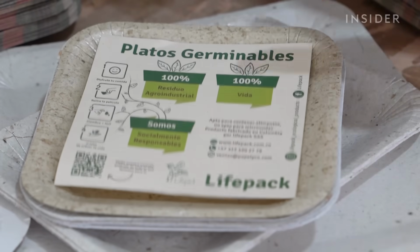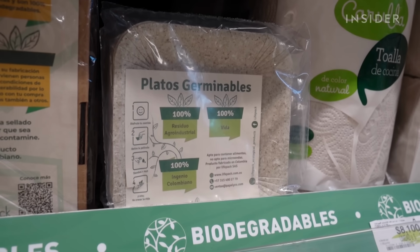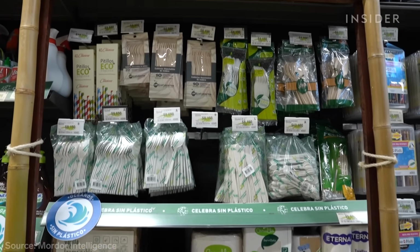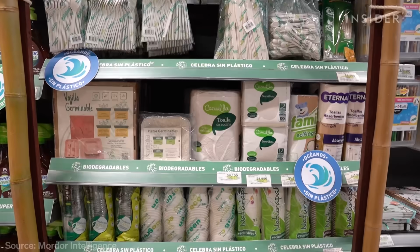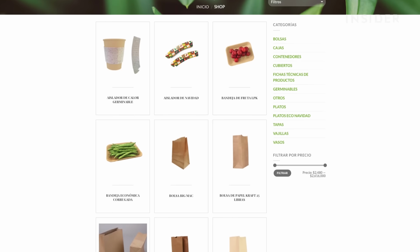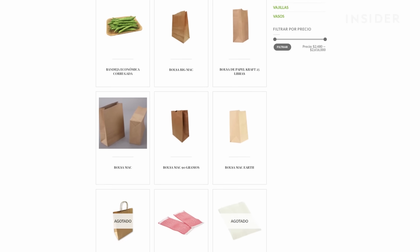The LifePack plates retail at about $2.50 per dozen. That's more than double the price of plastic plates from a big box store. Despite their higher price point, LifePack has been able to capitalize on growing demand for sustainable packaging, which has increased by 40% since the company started. Its plates are now sold in 3 large supermarket chains domestically. The company also handles dozens of orders through its website each week, with a handful of customers in the US.